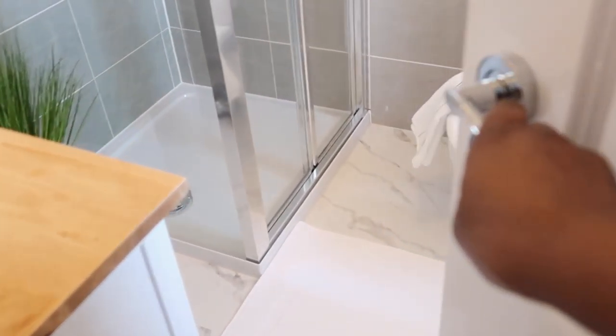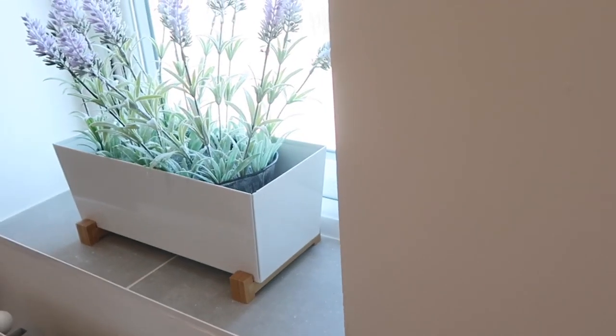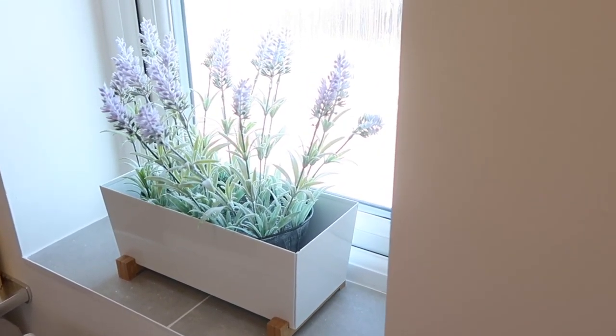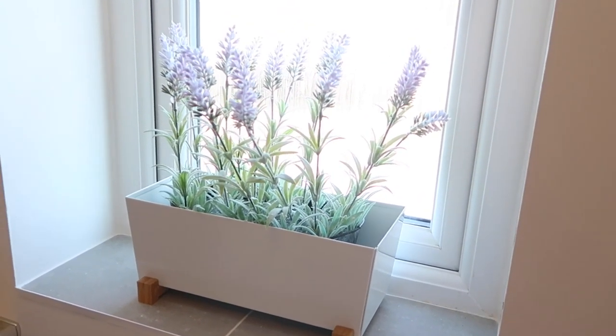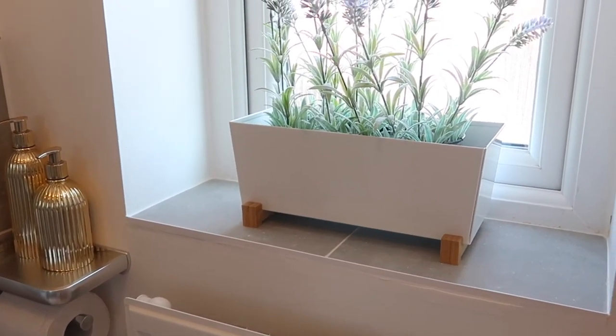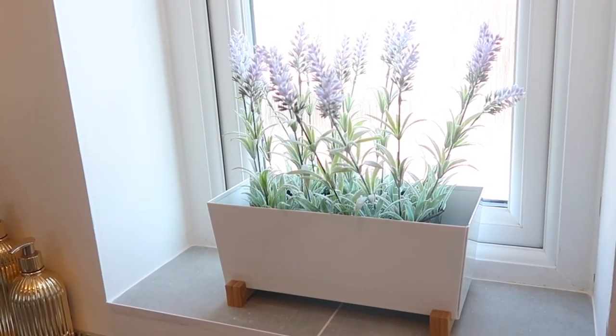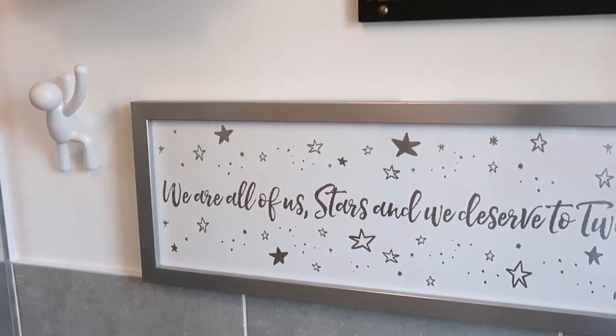So guys, this is the complete Ensuite makeover. This flower arrangement, I picked it up from HomeSense, but the container, I got it from IKEA. IKEA is killing it right now. You need to check them out.